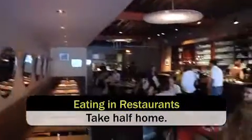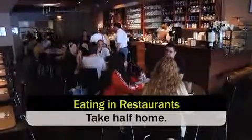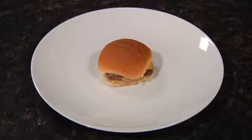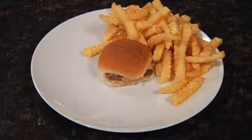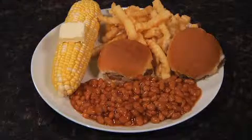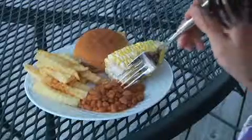A good mantra to remember for eating out? Take half home. By the way, take a look at your plate, bowl, or glass. Is it enormous? Makes you want to fill it up, doesn't it? Huge dishware is a recent design trend, but try using a salad plate.